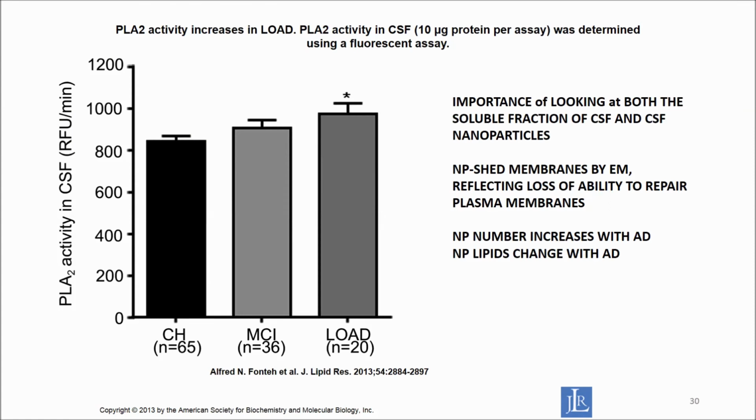The last molecule that accumulates both in drusen and in plaque that I wanted to focus on was phospholipase A2. This is also seen, as published, in increased levels in the spinal fluid of those with mild cognitive impairment, and then more so with late onset, full-blown Alzheimer's disease. But phospholipase A2 is also seen in higher levels in the spinal fluid of patients who are at risk by their spinal fluid A beta and tau ratio for AD versus those who are age-matched and not at risk by virtue of the spinal fluid A beta tau ratio.